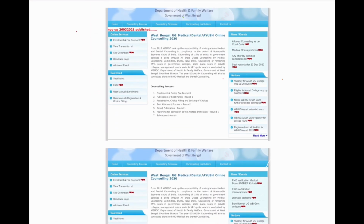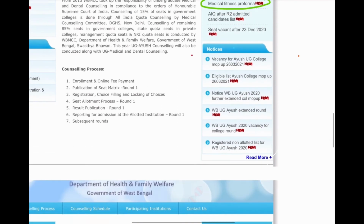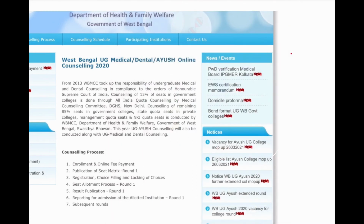So see this picture. This is a screenshot of the WBMCC site. And if I zoom into it a bit, you can see here the medical fitness performer, which we have already talked about. And if we go further down, in the second screenshot, as you can see here, I'll mark this with a red color. Here you can see the domicile performer. You can also find the EWS performer. You can also find the bond performer. You will find these under News and Events, and how it looks, we will show in the live demo. So let's see the live demo.